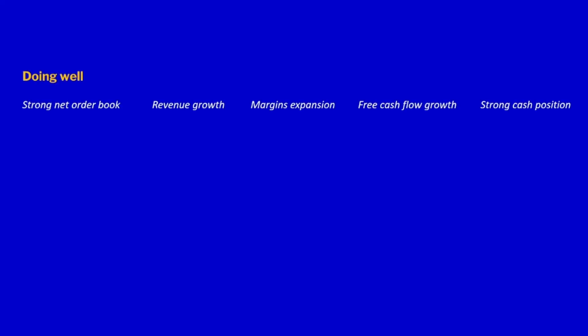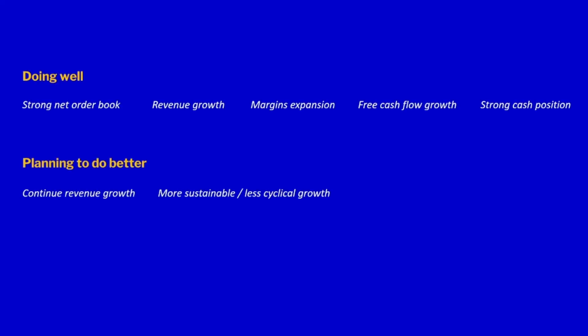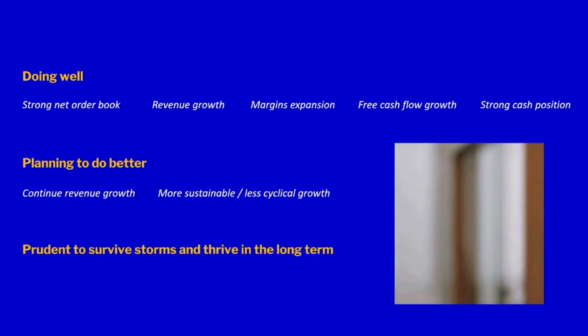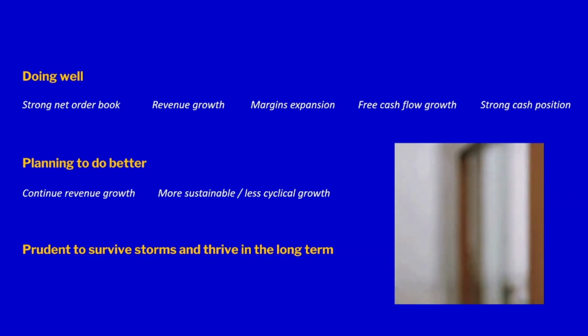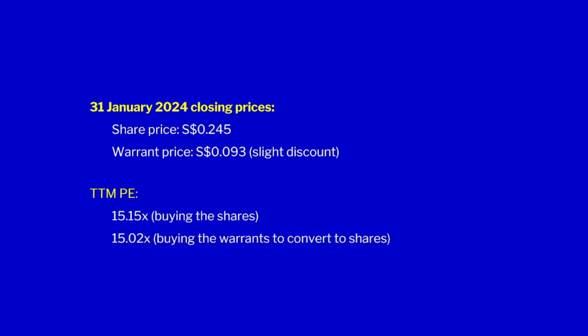They are doing well. They plan to continue to do well. Learning from the last boom and bust of the oil and gas, they are becoming more prudent to survive possible storms and thrive in the longer term. Using the closing price yesterday, the share price at 24.5 cents and warrant at 9.3 cents, taking into account the conversion of the warrants into shares, the trailing 12-month PE is 15.15 times if we buy the shares. The PE is slightly lower at 15 times if we buy the warrants to convert to shares.